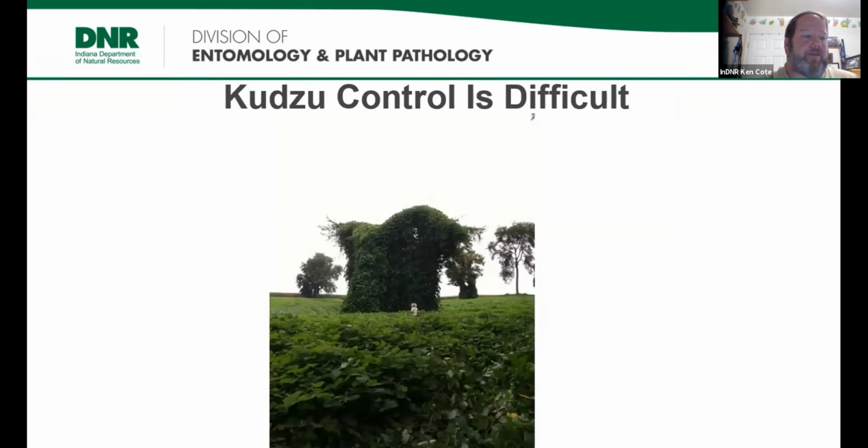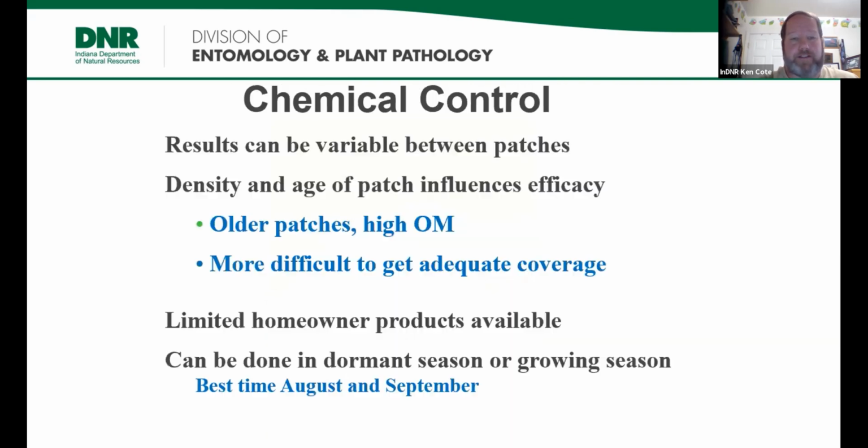Now, I got some other pictures. This is out in Greene County, Indiana. I call this the kudzu monster. This was a 5-acre site we've been working on, and it's quite difficult to control. We are at sites over 10 years in some cases. But it is possible to really suppress it.